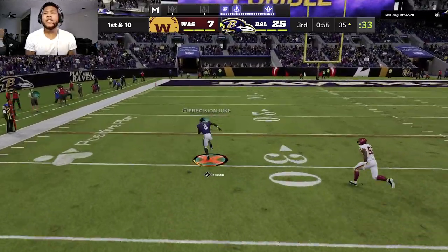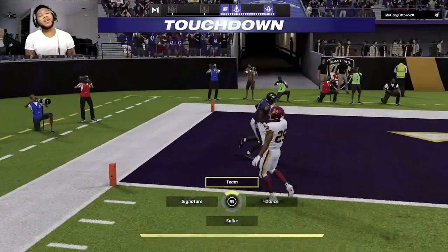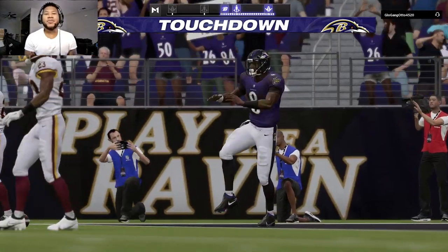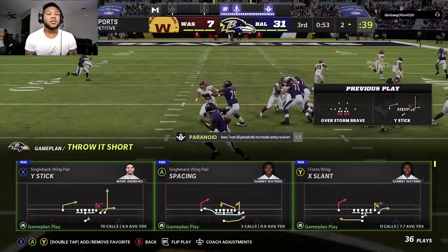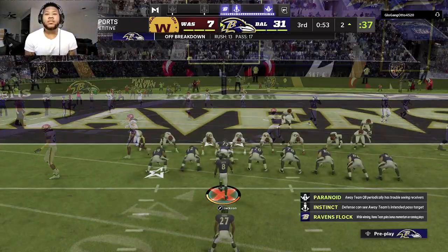Easy. Easy. Easy. Come on. It's a scintillating run by Lamar Jackson. Let's go. And the Ravens are able to strike quickly to add on to their lead.